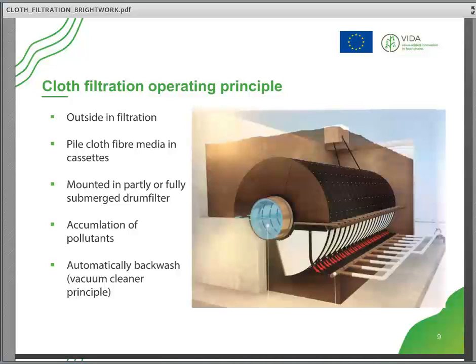You can use the cloth filter in various dimensions. That means the pore size of the cloth can be changed, and one of the objectives of the trials we are going to do is to find out what is the most reliable cloth you should use to treat the settled effluent and to make a good quality filtrate for the reverse osmosis. That's something which we are going to test in combination with different filtration rates, etc., in order to find out the best possible configuration.